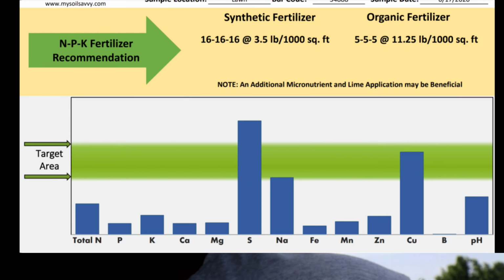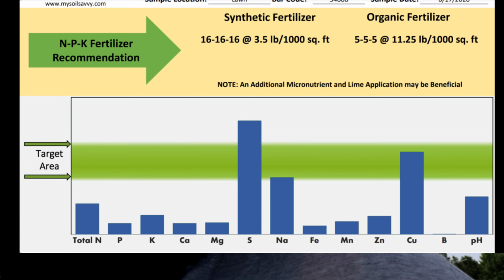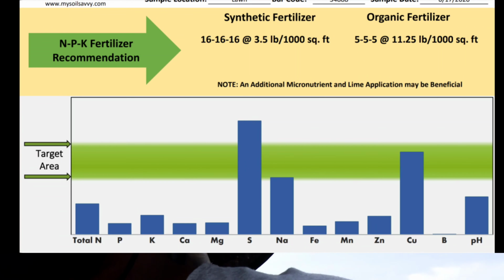The only things that are high are sulfur and copper.